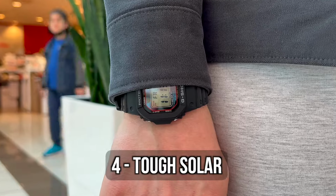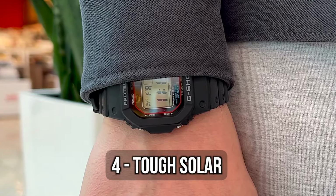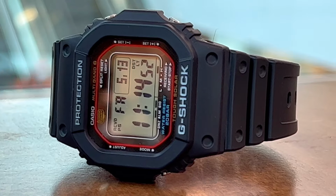Next is the solar charging. Although many Casios boast a battery life of 10 years, having it charged by the sun is better. They call the solar charging Tough Solar as it's a G-Shock, but it will completely power and operate your watch. You don't need to worry about plugging in a cable or putting this on a charger to charge, and you also don't need to open up the back of your watch to change out the battery, which if you do it wrong can affect the water resistance.